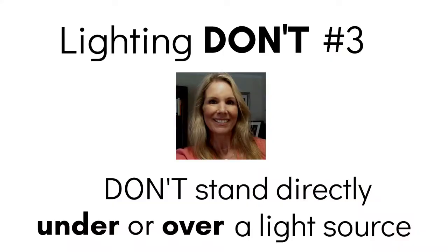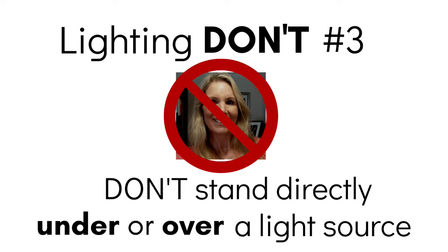sunlight. Here I am in front of the window with direct sunlight coming through, and as you can tell, it looks really, really bad. You don't want to do this. Now, one big mistake a lot of people make when it comes to lighting is they have an overhead light. And that's not really very flattering if you're on the older side like me.